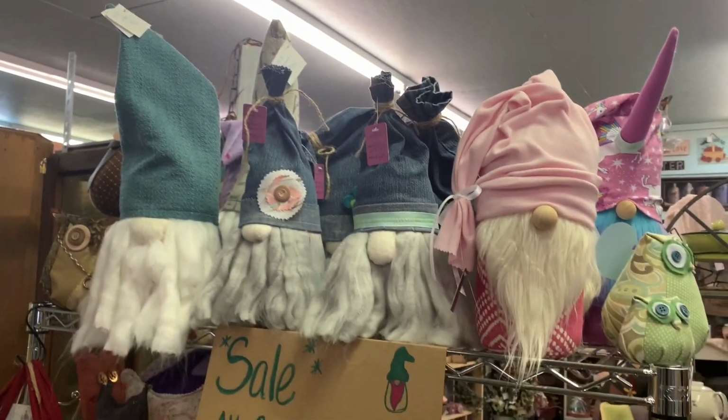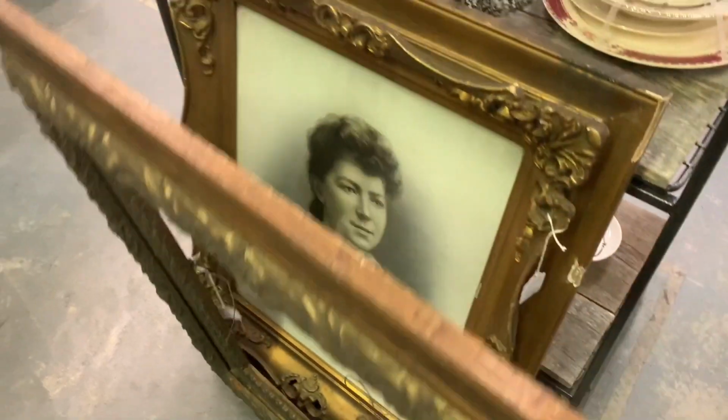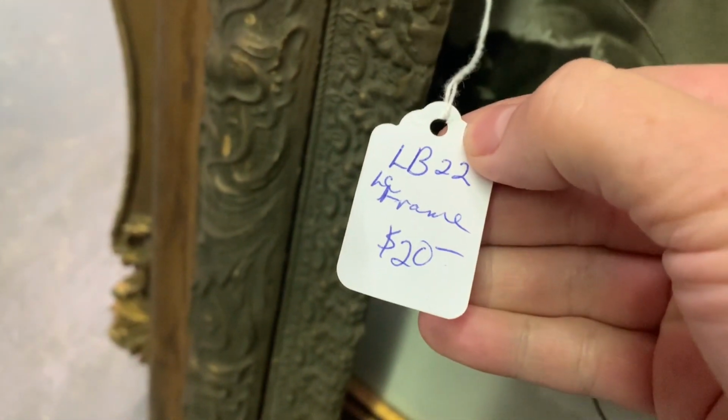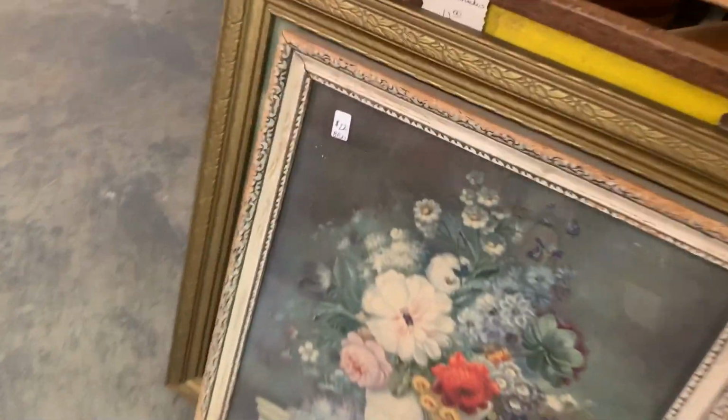I mean, hello, gnomes, come on, you can't look away now. This frame here was awesome. I love collecting old frames, just putting them up on a gallery wall. Oh man, I have so many frames. This was actually a really good price, 20 bucks for that old frame. Of course, you know me, drawn to some flowers, gotta check those out.